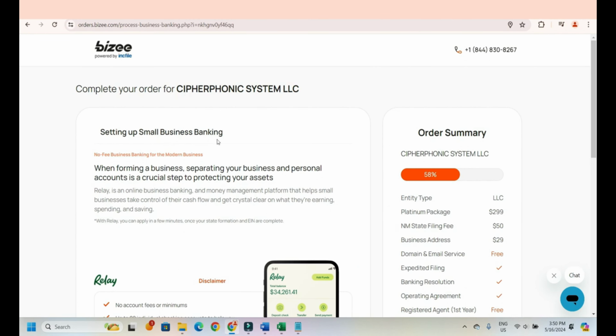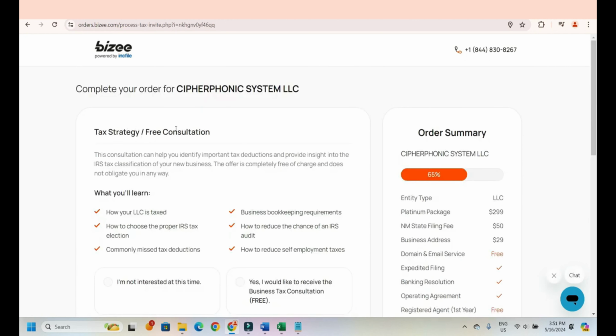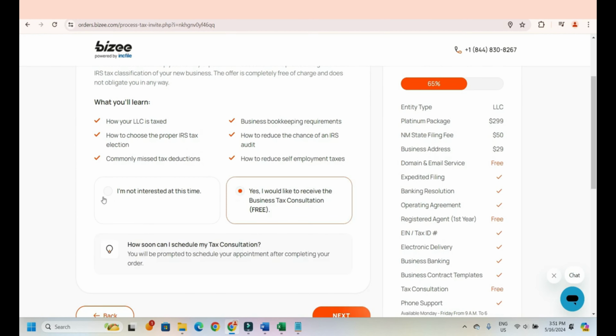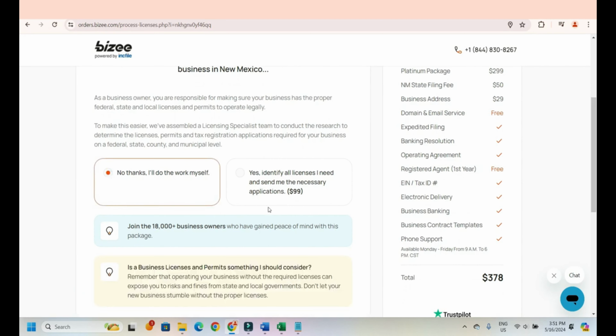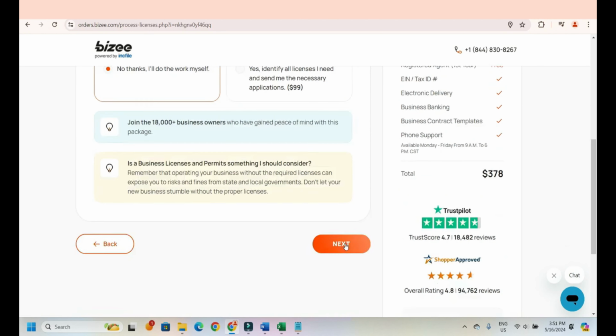So this is the business bank. Again, you would need one, so you can choose if you are interested like me, or you can ignore that and do that later on your own. So this is the place where you're getting a free tax consultation. I'm saying I'm not interested. You can choose whatever it is and then click next. So once this is done, business license and permit. Again, they have a service where if you choose, you pay an additional $99. I'm not selecting this as I know what all is required. And once this is done, again, click next.